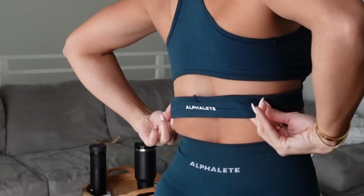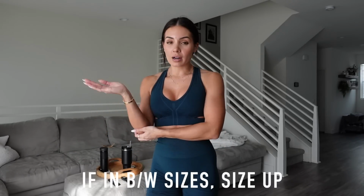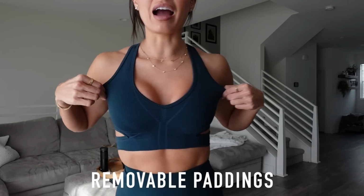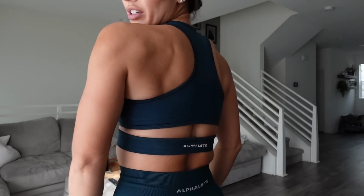So the problem before was this fit fine, but this was unbearably tight. Now it gets on super easy and it has a lot more stretch to it. Originally I had to size up for them. This one, now I'm getting my true to size. But if you are in between sizes, I do recommend still sizing up. It is not adjustable. It does have removable padding. I already removed the padding because I just prefer having it removed.